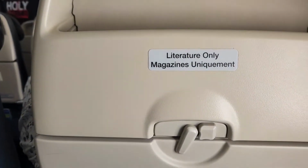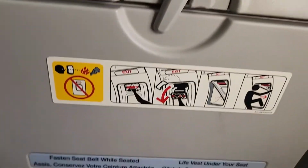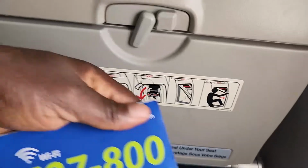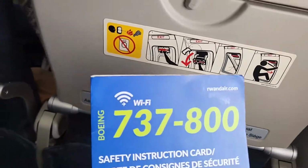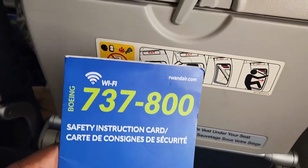Usual check-in protocol in the Lagos International Airport. So I'll also showcase how the Kigali International Airport is updated. Basically, going 300. Let me see what Boeing we have. Yes, so it's 737-800. That's what we have here.